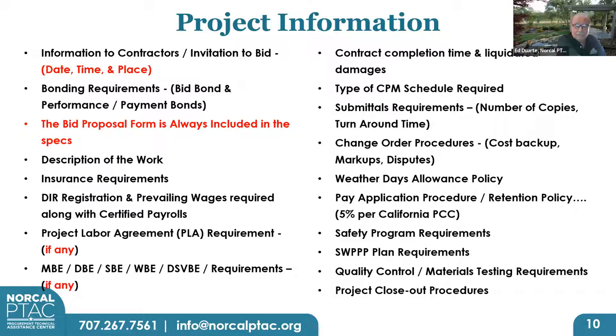The payout procedure: retention is 5% per the California Public Contract Code, 5% for everybody. There's no variation on that. Every single agency will hold 5% of every month's progress payment until the job is accepted and notice of completion is filed. Safety program requirements will be noted. SWPPP plans will be required. That's erosion control. It's become very expensive. QA/QC, materials testing requirements, and project closeout procedure. All of this information affects how you prepare your estimate, and it's all given and shown in the general conditions.